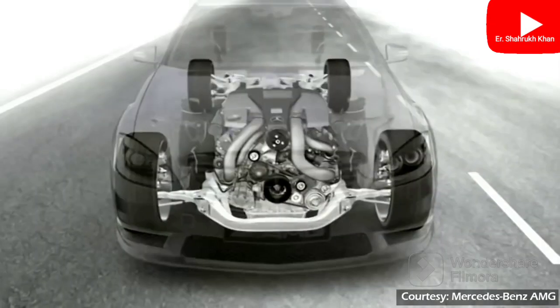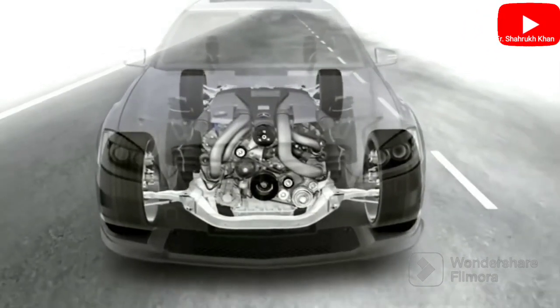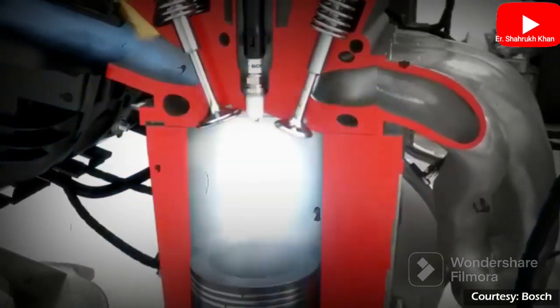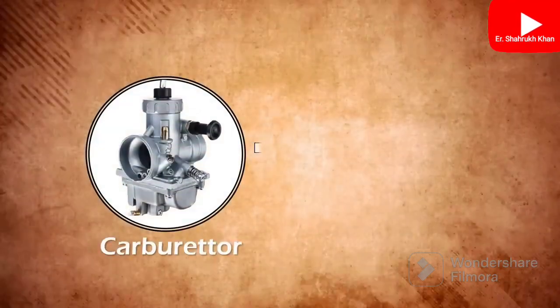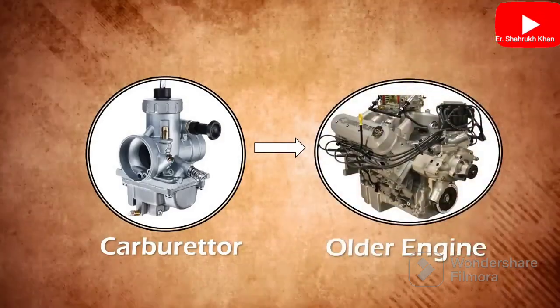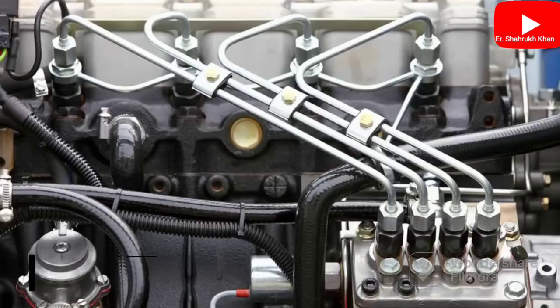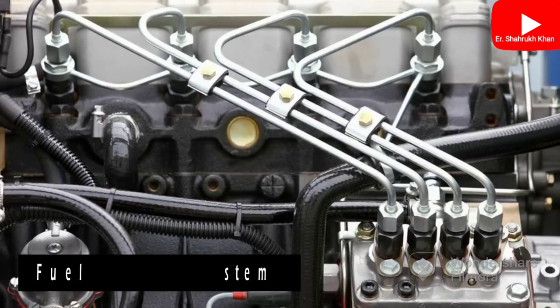Did you know that your car's engine requires the correct amount of air and fuel mixture at the right time to run efficiently and smoothly? This was ensured by carburetors in older engines, but today, those carburetors are replaced by the more efficient and effective system, known as the fuel injection system.